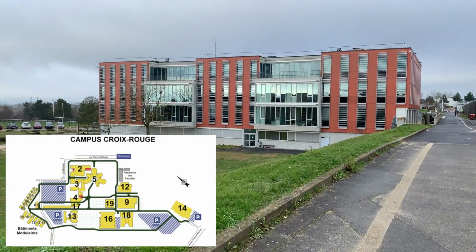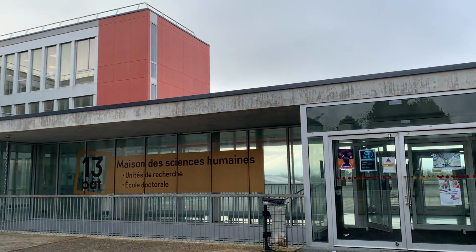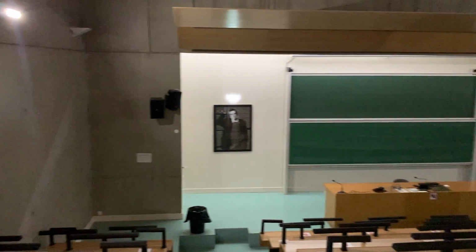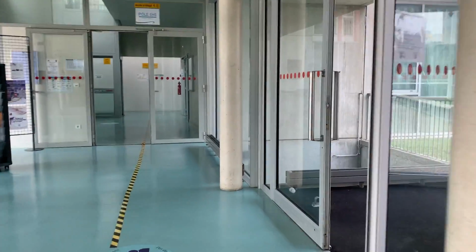Not too far from the library is Building 13. I've only had class in this building a couple of times. One class took place in a normal classroom, but I've also had class in the amphitheater. Maria attended a thesis defense in this building as well. For the most part, doctoral candidates spend time in this building, which makes sense because it's called the research building.